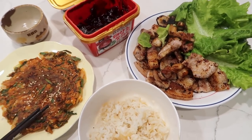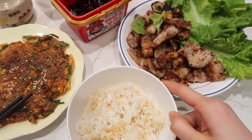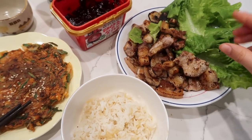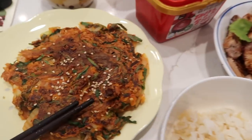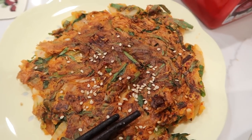It looks so good! I got pork belly, lettuce, grilled veggies with some rice, and then I'm gonna wrap it in a little lettuce roll. And then I've got this kimchi, onion, and chives pancake!